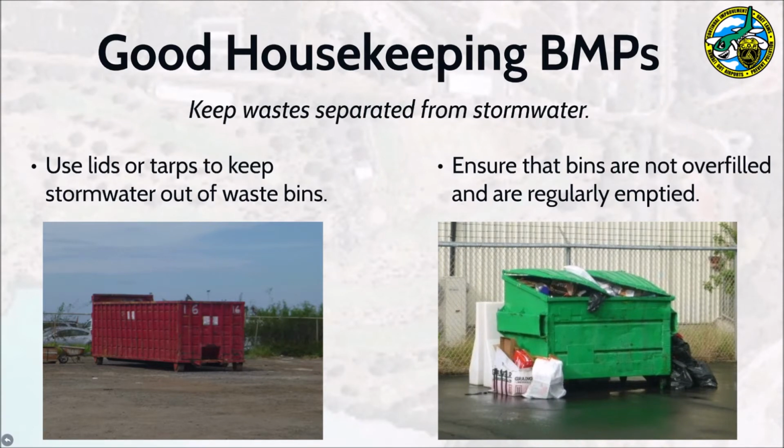The goal of this BMP is to manage trash and debris in a manner that keeps it separate from the stormwater runoff. The photos on this slide provide some examples of improper trash storage. In particular, the photo on the left shows an uncovered trash bin. Rainwater has the ability to enter the bin and discharge with the waste. The photo on the right shows a bin that has been overfilled, which has prevented the bin cover from closing. In addition, trash and other debris left outside of the bin are uncovered and may impact stormwater runoff.